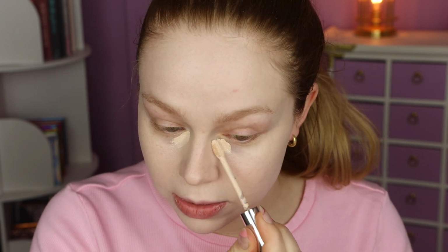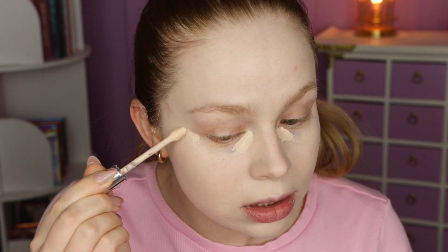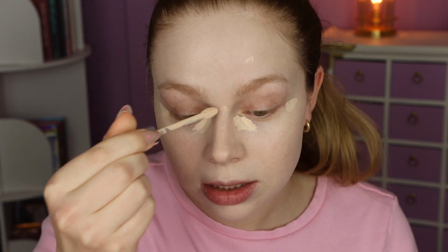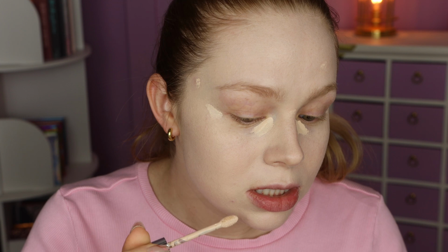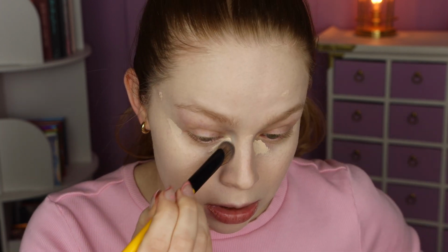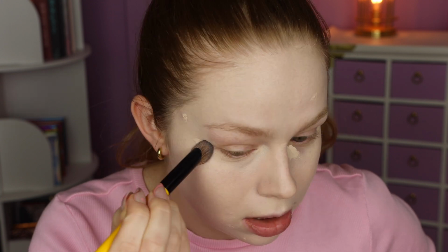Let's see. Should we do the same thing? We'll do the sponge underneath the eye, even though I don't love using a sponge anymore. And then we'll also just spot conceal a little bit, just to see how good of a job it does at that, and because I could definitely use a little spot concealing right now. Okay, so on my Singe Beauty moment, I'm gonna go into my F02 from Singe Beauty, which I'm obsessed with, and I'm gonna use that to blend out the concealer. Just kind of patting it into the skin.